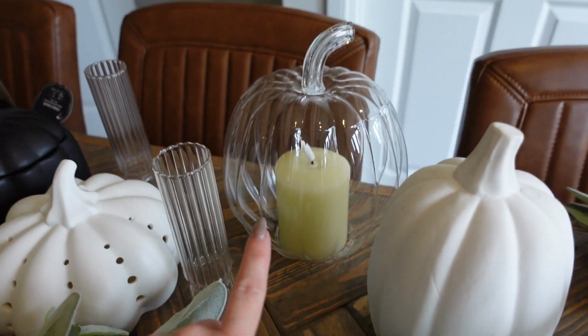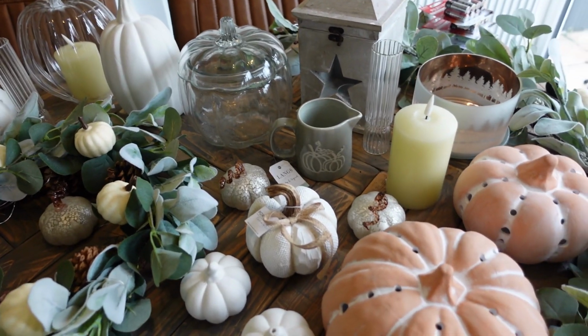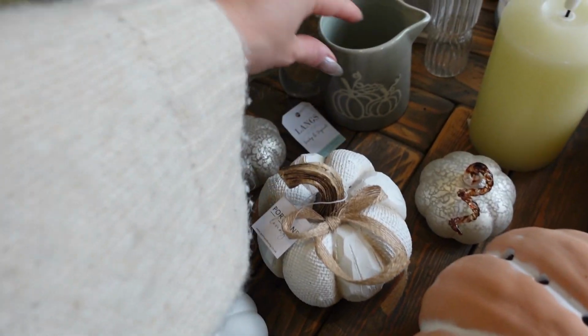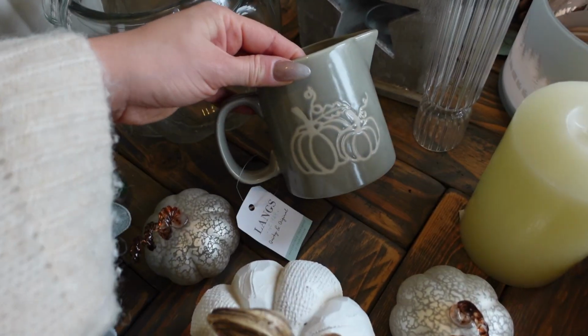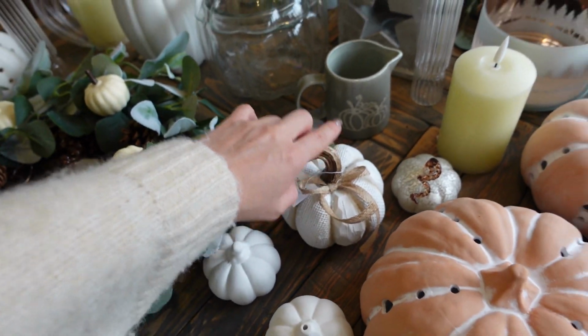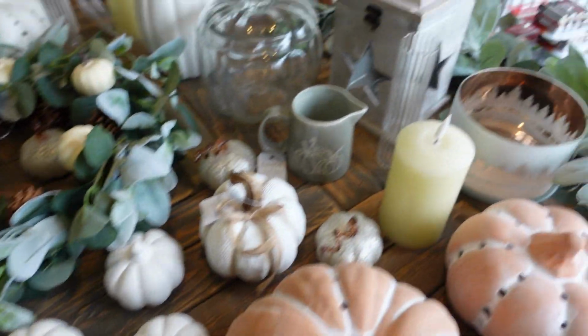This is from Lights for Fun. It's got a fake candle in it that lights up. Love that. Then we've got these couple of bits that I showed in my last weekly vlog. I picked these up from a local small business and they are beautiful. Love this pumpkin. All the artificial candles that you see here are from Lights for Fun as well.